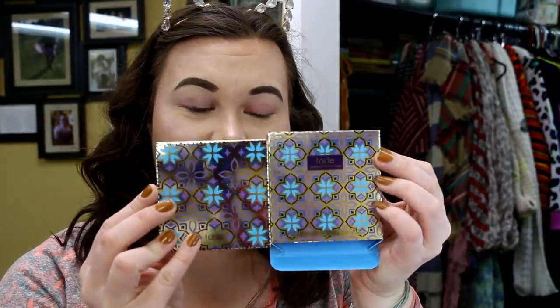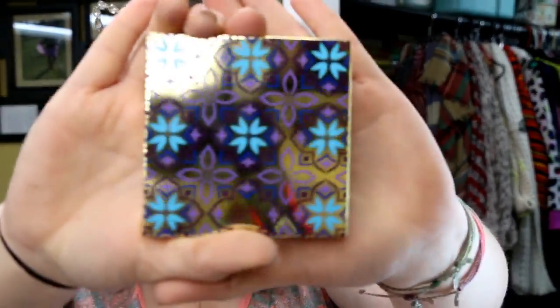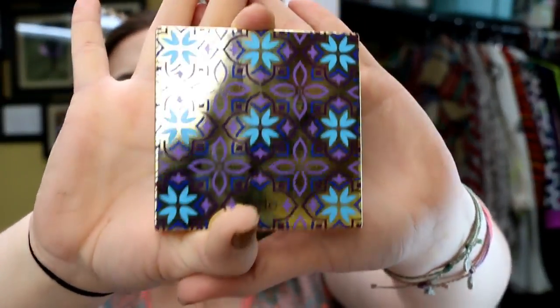So, Tarte recently released, I got my phone out because I couldn't remember what it was called. It is the Buried Treasure eyeshadow palette. I got it off of their website. The unicarton and the packaging are the same and they are beautiful. And look at that detail, like come on, living.